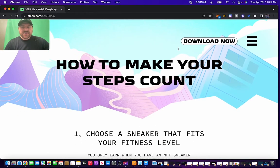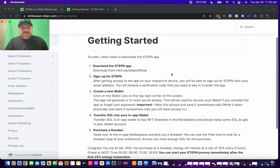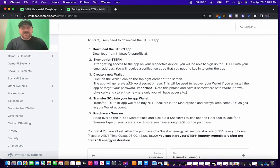So let's move on to more of this. Let's go through the white paper. I'm not going to make this really long, but I'm going to explain it because if you're trying to read it, which you need to do, I'm going to go through it and make it easy to understand. So when you sign up, you'll create a wallet because you are using a crypto wallet, but it's so well integrated into the app, you don't even know you're using it. But it is a real crypto wallet, so you need to keep your 12-word secret phrase somewhere safe. Safe, safe, safe.